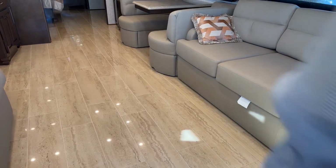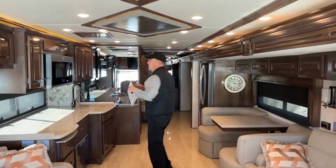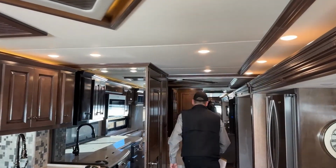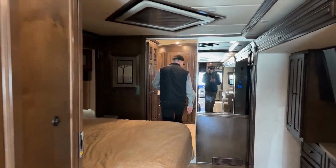One thing to keep in mind as you go down the coach, all the HVAC is in the middle of the coach, so when those slides are in, you're not losing air conditioning and that stuff over the slides. It's all in a straight line. That's how Newmar does it. And we'll come back to one of the best parts of this coach, and that's the bathroom and the master.